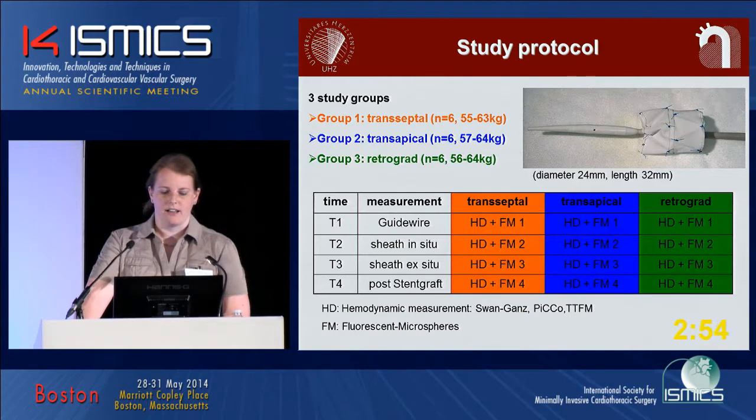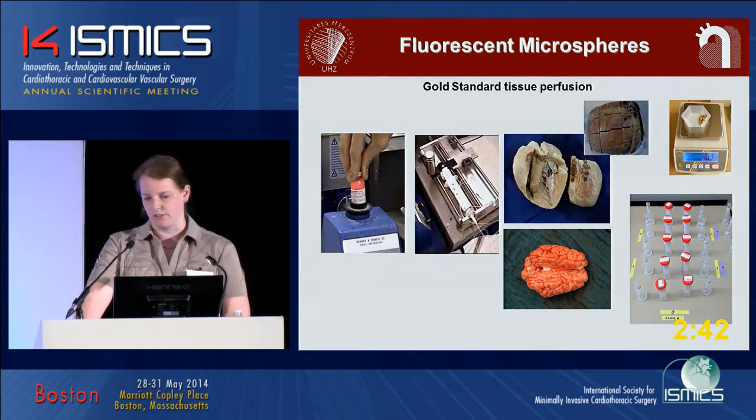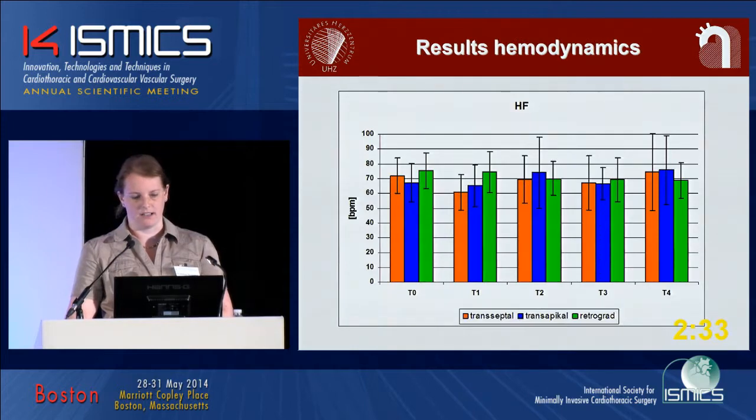We measured hemodynamic parameters using Swan-Ganz catheter and Pico catheter, and we used transit time flow measurement of the carotid artery, and for myocardial and cerebral perfusion we injected Fluorescent Microspheres, which is a gold standard for tissue perfusion in animals. Here are our results. The stent graft could be placed in all animals in all study groups in the ascending aorta.